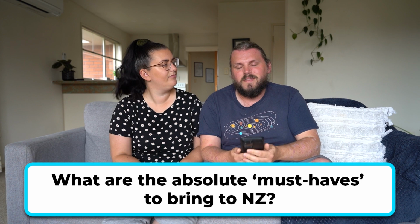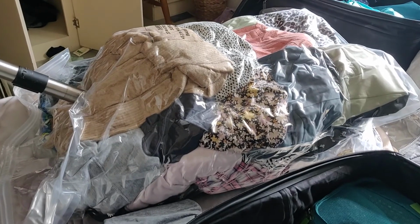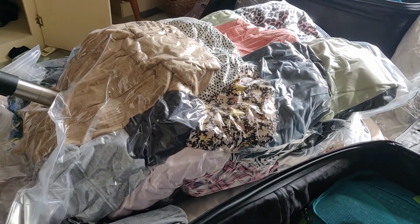Where were we? Okay, so the next question was someone asking the absolute must-haves to bring when they're visiting New Zealand. The circumstances can differ depending on where you're moving from, for one. Like Ed said, because we came from the UK, we're quite fortunate that the voltage is the same here, so we could have brought a lot of our white goods, a lot of electronics, and just changed the plugs over if we wanted to. But I think for us, we made quite a big decision of packing up everything we own, selling everything, and coming with just one suitcase each.